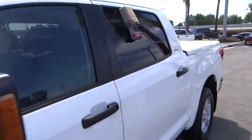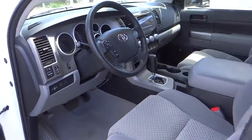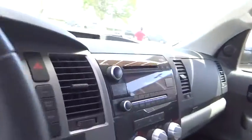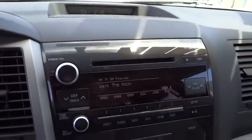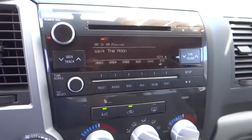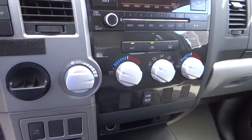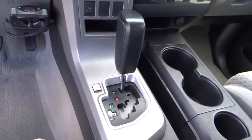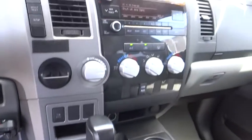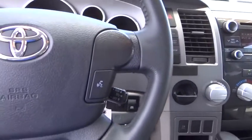Here are some of this vehicle's great options: traction control, dual airbags, power steering, air conditioning, front AM/FM stereo with CD player, four-wheel disc brakes, center armrest, rear window defroster, power windows, electronic stability control, panic alarm, tachometer, overhead console, brake assist, remote keyless entry, tilt steering wheel, front reading lamps, driver vanity mirror, passenger vanity mirror.